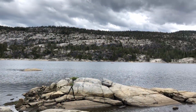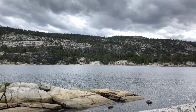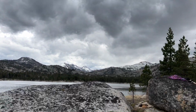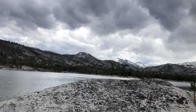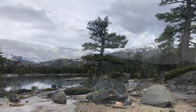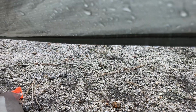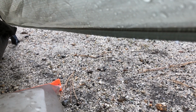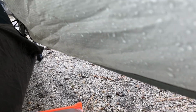The wind's picking up a little bit, and the sky has gotten very dark in the last like 20 minutes. And I do have the weather forecast, and it did say on Monday that some rain was possible. 3:15, made camp early. Very glad I did. Nice to not be wet.